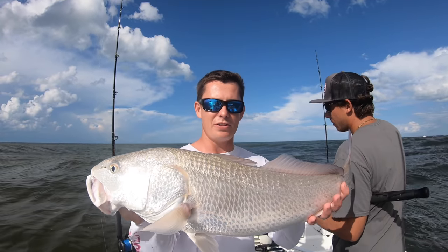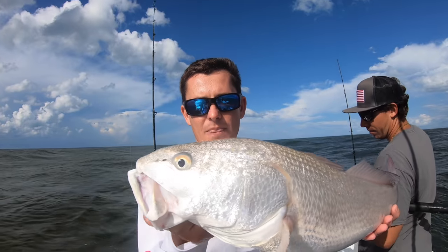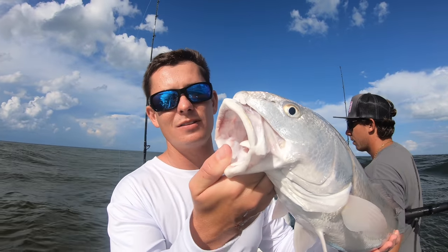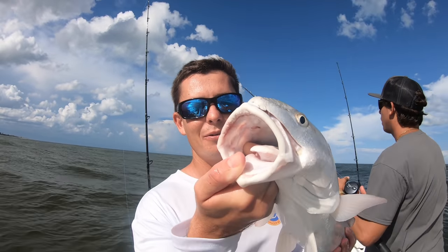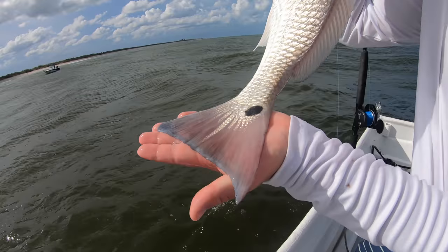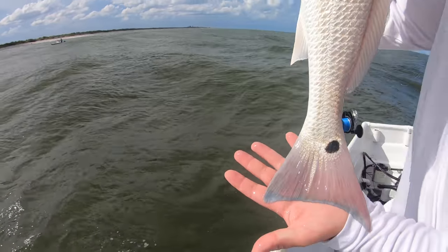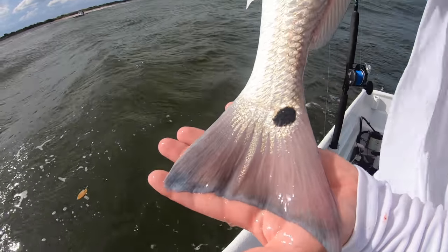This one's probably in the 24 to 25 inch range, and they're just crushing the finger mullet on bottom. Funny little mouth they got right there. That blue in their tail, I don't know if it's true, but I was told that they get that from eating a lot of shrimp and shellfish, like blue crabs and stuff.